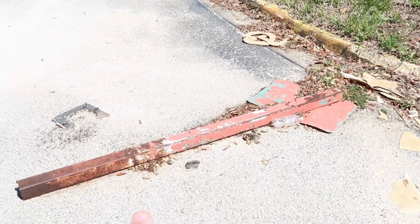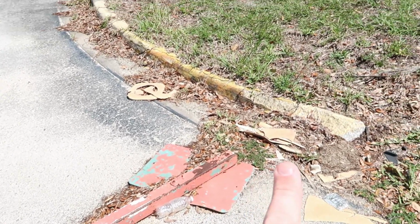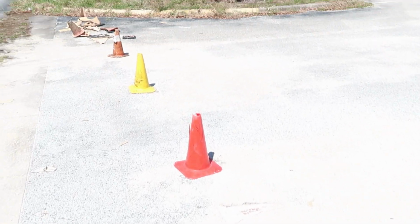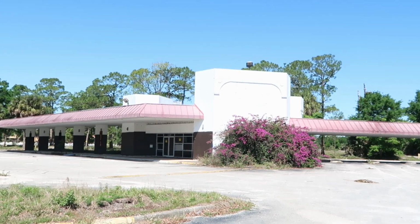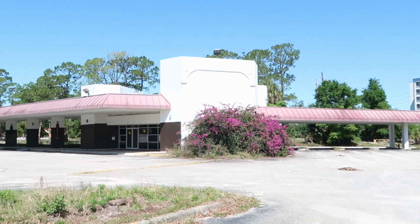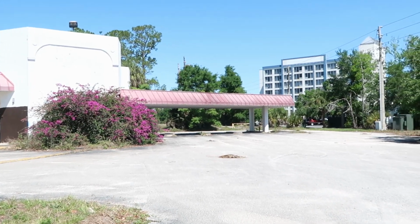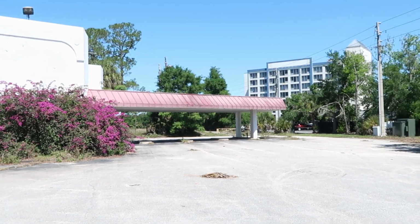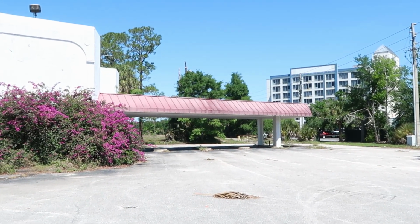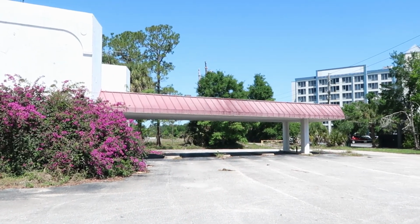Over here they have some type of metal post with a sign at the end that probably fell down from somewhere right over here. And it's completely blocked off here with some safety cones. But I'm thinking right over here had to be the old convention center or something that they sold tickets out of. I do want to get a closer look because it looks like this side over here could have been maybe a bank or credit union. I'm not quite sure. You can tell by the different stalls here that are right in the middle.